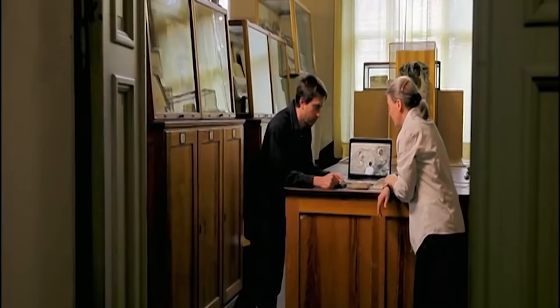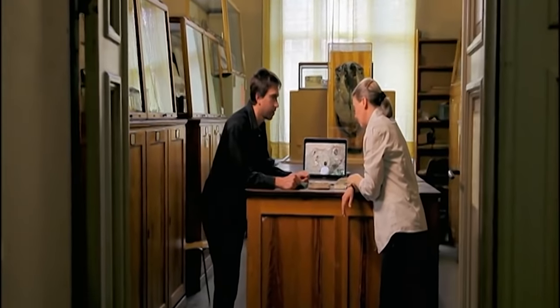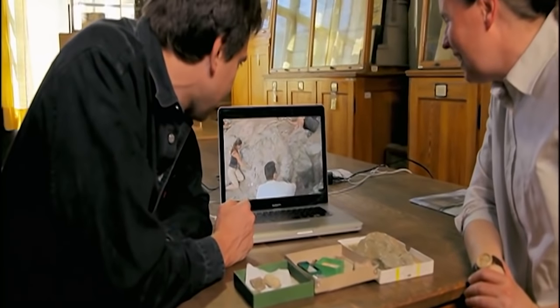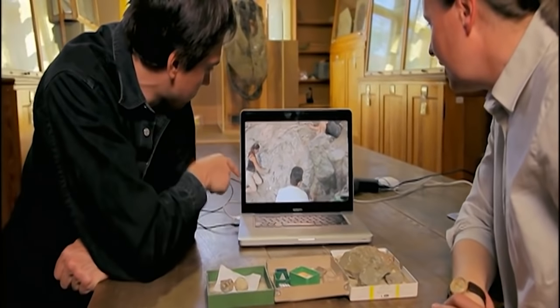Oliver Vings has recorded his excavations in Outer Mongolia on video. He tells Annette Richter about the extreme conditions in the dust of the desert. Now here you can see the whole excavation team busily working away in the desert.